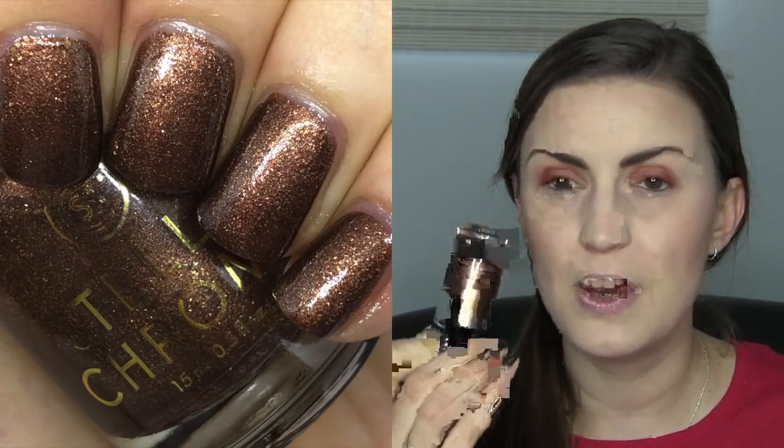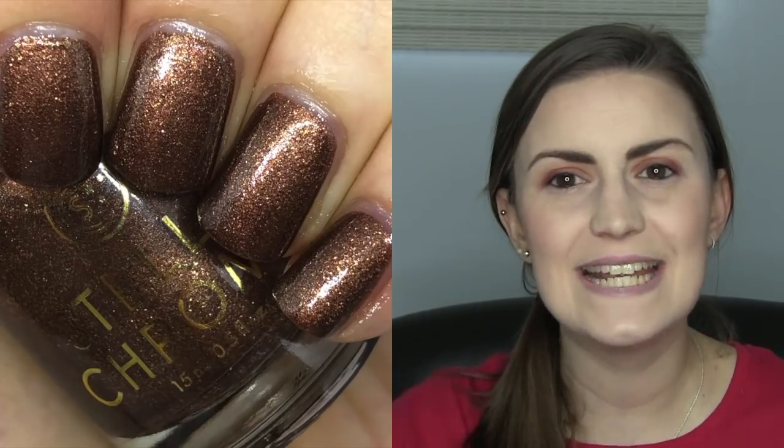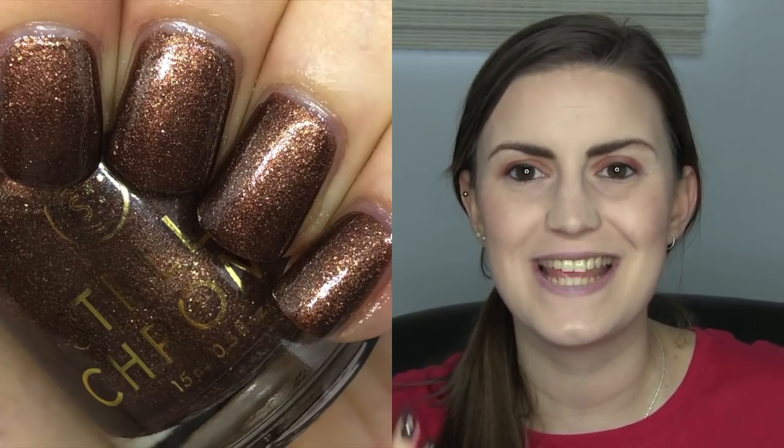I have two from Stella Chroma. One was polished pickup and the other one was not. The one that wasn't polished pickup is called Mama Lion, and this is representative of Molly Weasley. It is a beautiful bronze polish, and I think this works really well. Again, it's got the orangey element from the ginger hair of the Weasleys, but we don't really see Molly in bright coloured clothes. She is more normally toned down.